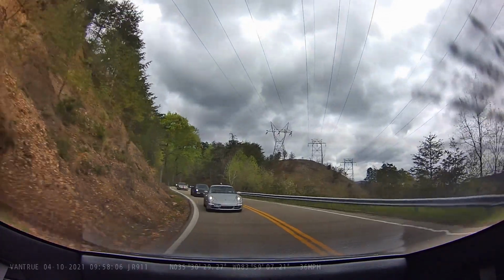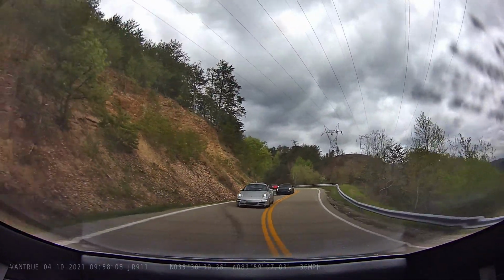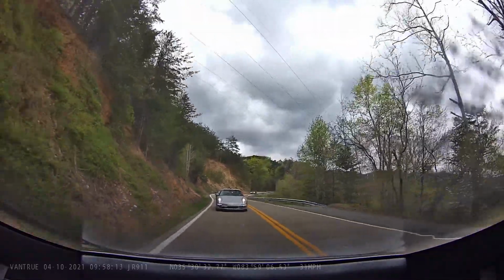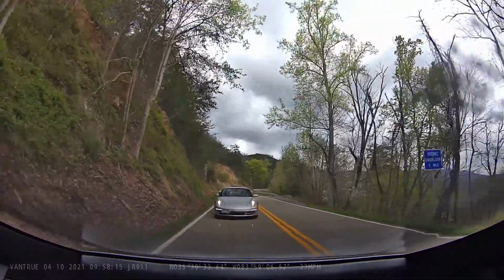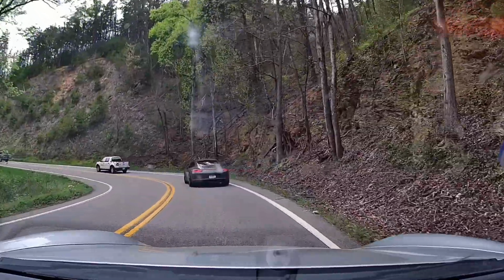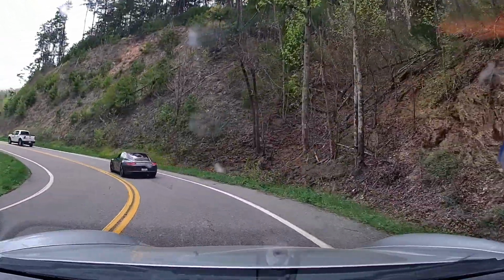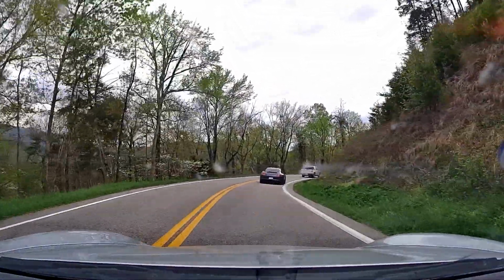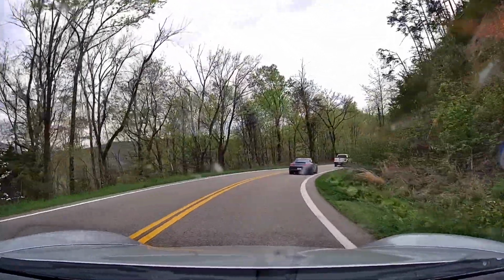Now we've caught up with a pickup truck and a couple of SUVs now. So that might be game over for us in terms of any sort of slightly energetic driving. But that's all good. It's all good. The scenery is here for us to enjoy. And of course, if you're going slower, you get to see a bit more of it.